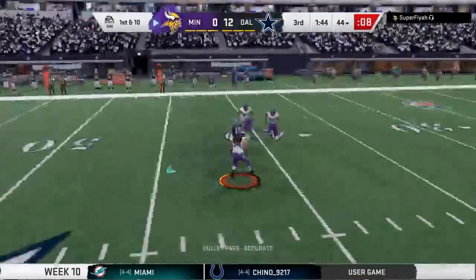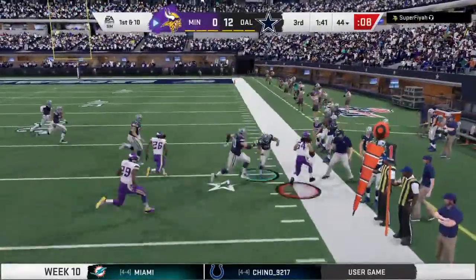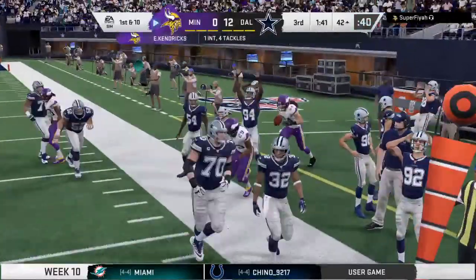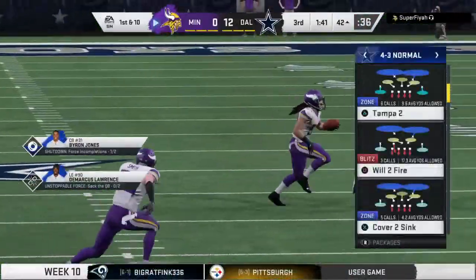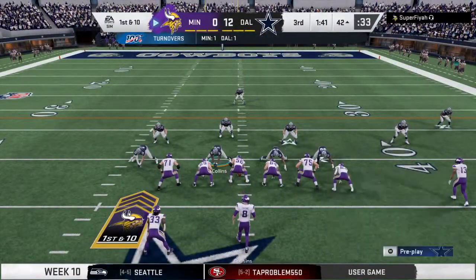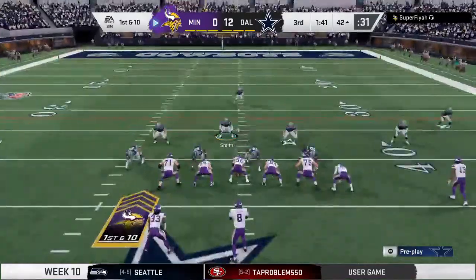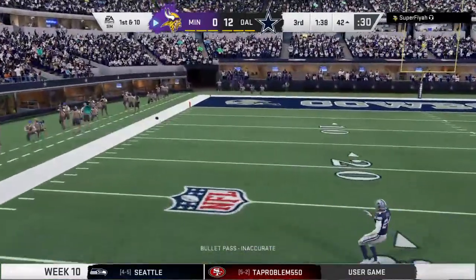Let's see who's open. Trying to get it to Cobb, and it's intercepted. Picked off by the linebacker, Eric Kendricks. And, Brandon, this is a real nice job defensively of getting inside a quarterback's head and figuring out, okay, where is he going with the football? Because you can make an educated guess defensively. Not all the time, but sometimes. And when you're right, you've got a decent chance of coming away with the football.